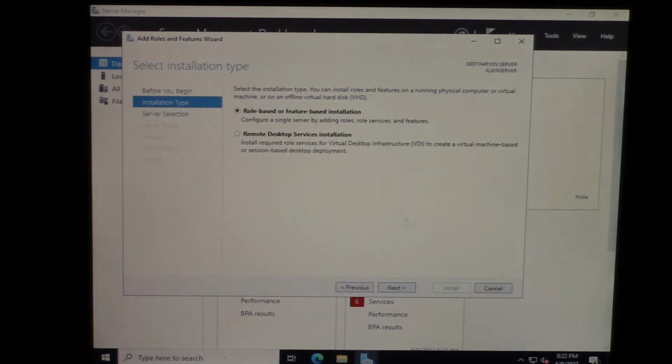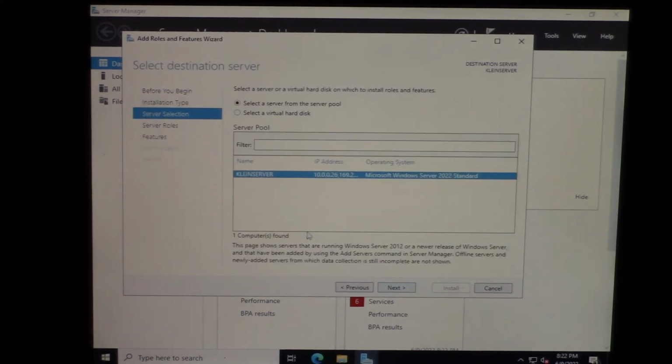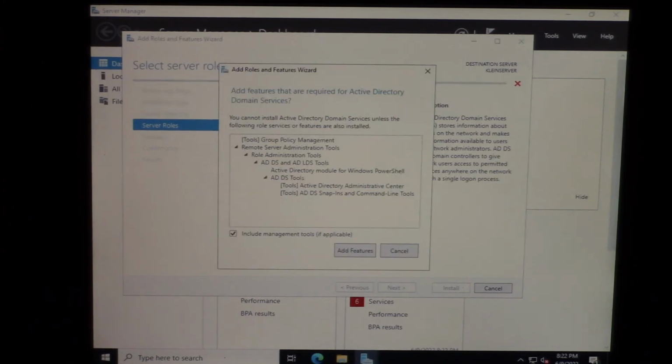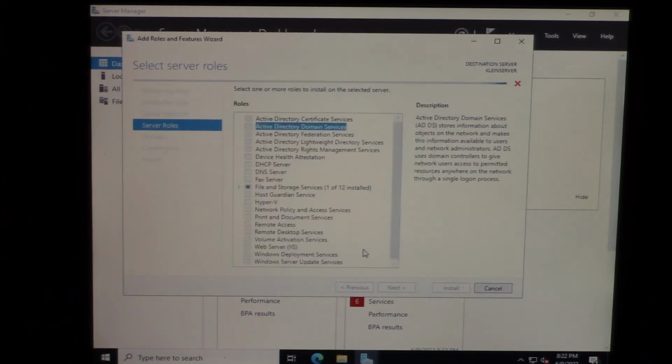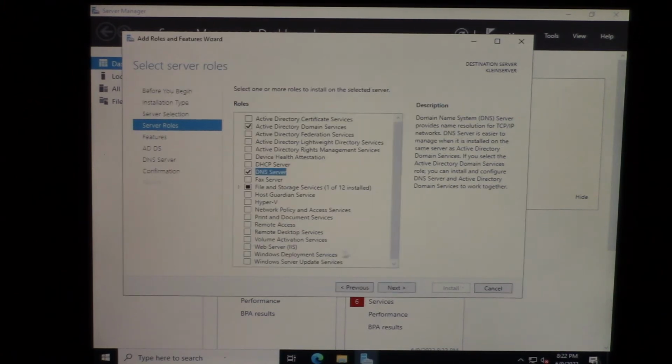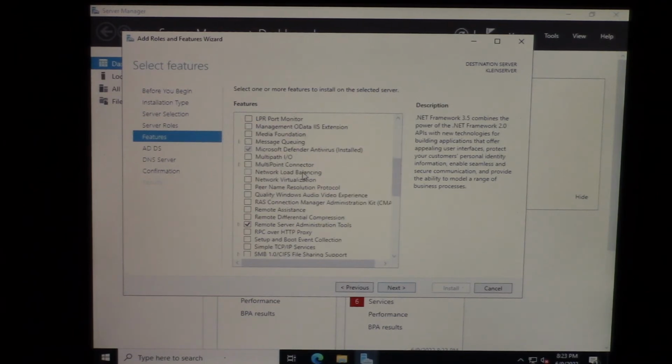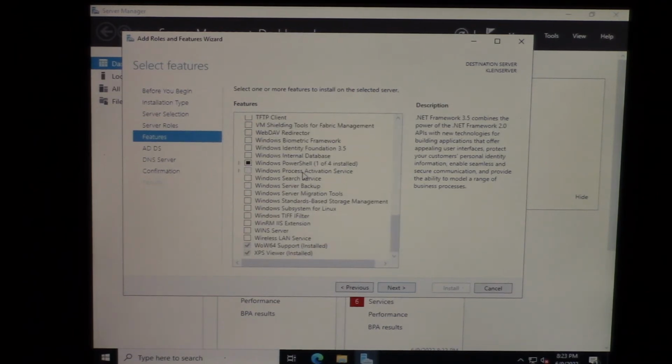Okay. Role by role is what we want to do. We want to set it on client server, obviously. We're going to set up Active Directory Domain Services, and it's going to tell us that we need to install these other features. So we'll say Add Features. We will set this up as a DNS server as well. So we'll go ahead and do that. And now we will click Next. We don't really need any of these additional features.